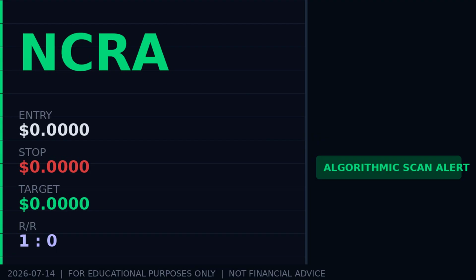Why the stock is hard to borrow right now. Now let's get specific with NCRA. This stock didn't just appear on our hard-to-borrow screener by accident. The current annualized cost-to-borrow fee for NCRA is an astonishing 1093.1%. That's not a typo, over 1000%.